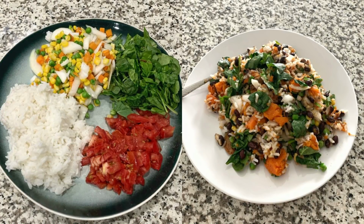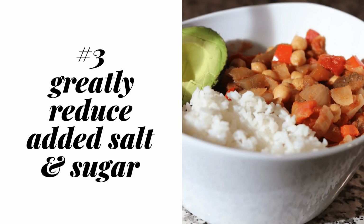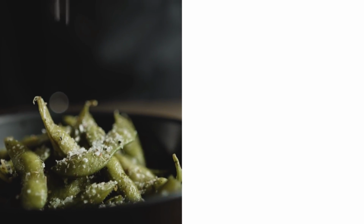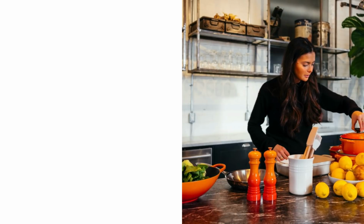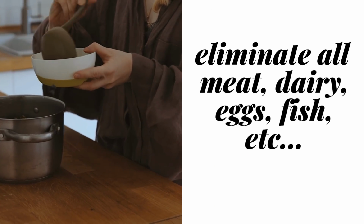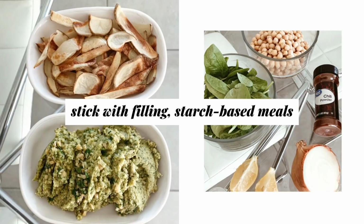Number 3, greatly reduce or eliminate added sugars and added salts. This includes all sauces or dressings that contain a high level of these things. Tip number 4, eliminate all animal foods, dairy, meat, eggs, fish, seafood. There are many health benefits of giving up these foods, not to mention the well-being of animals and the environment. And they are all high up on the calorie density chart.